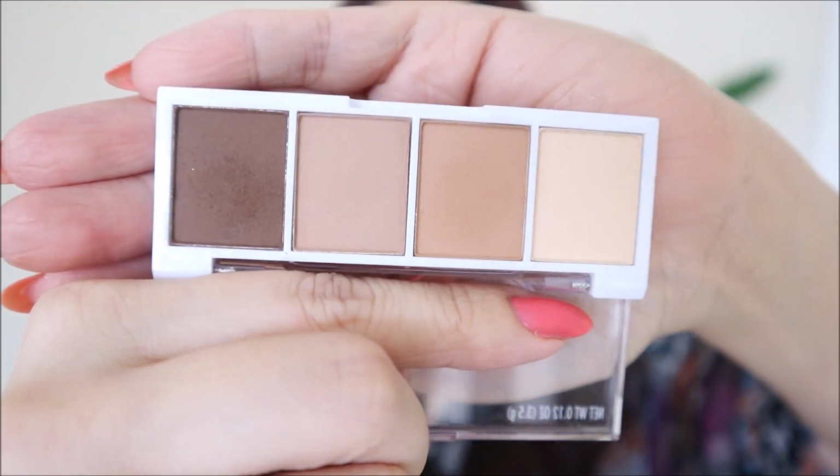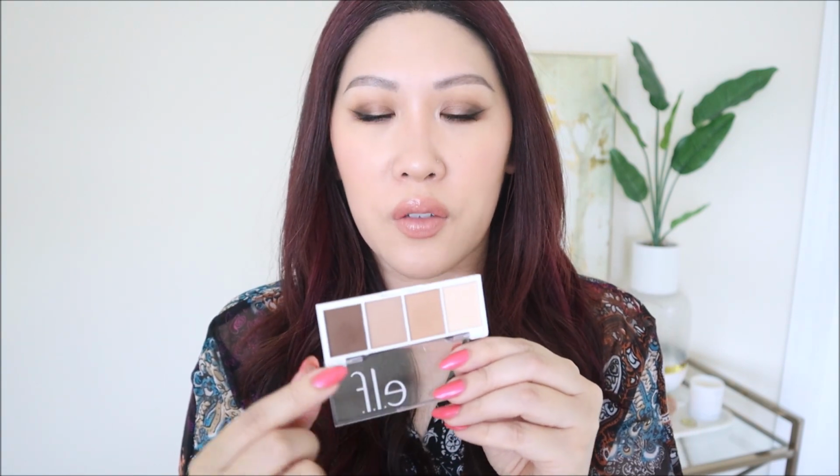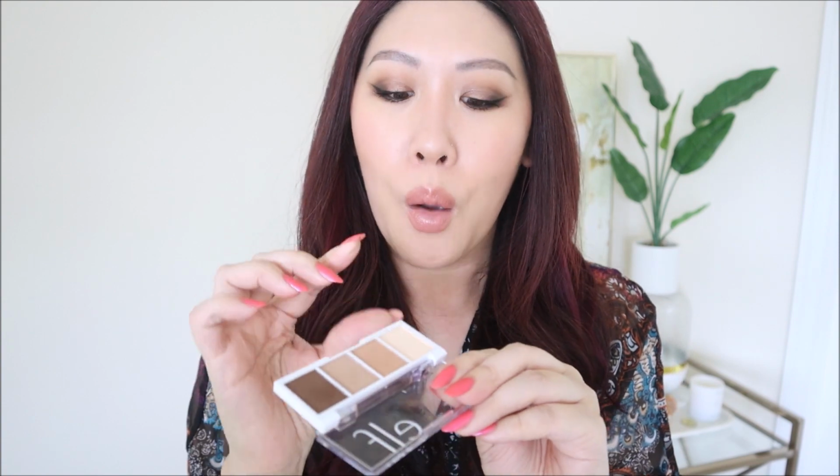Okay, so lastly is a quad from e.l.f. called I Love You Latte. I thought this would be great. I thought this would be something I could keep in my purse because it's small, weighs nothing, has most of the shades that I would use, like if I needed to correct my crease, if I wanted to add some depth. Sometimes when you have watery eyes, you lose the pigment maybe on the outer corner or inner corner and you're just like, now I look weird. And it also has this kind of brow bone shade. You can use either as a face powder in a pinch.